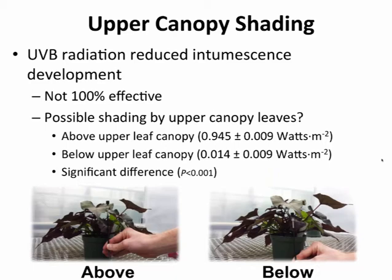And we speculated that, of course, with leaf canopies having larger leaves that are going to shade lower leaves on the plant, and Josh noting that intumescences did tend to start and occur first on leaves that were shaded by other leaves. And he took some measurements of UVB levels at the upper leaf canopy as well as below those leaves, and found, of course, not surprisingly, significant differences in the amount of UV that was available to leaves lower in the canopy.